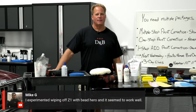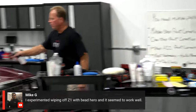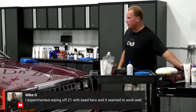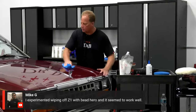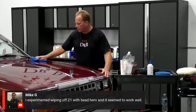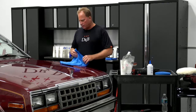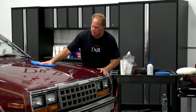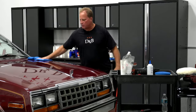I experimented wiping off Z1 with Bead Hero, and it seemed to work well. Yeah, Bead Hero, plus it leaves behind more ceramic protection. I have Bead Hero here, and when my class gets done with this car, that is one of the things they're going to do. After using the Z1, they can apply the Bead Hero for hands-on experience. And one of the cool things is that after you apply it, unlike a lot of products, it actually increases the slickness of the finish, besides amping up the hydrophobic ceramic protection.